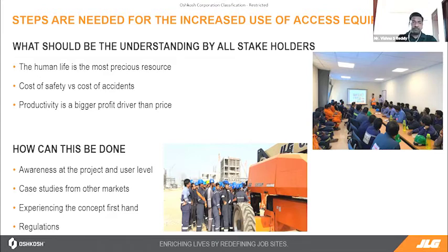We need to do some market case studies which are used abroad. We bring them, and like Mr. Ketanji mentioned, globally it's trials. There's no operator involved with the machine. The one who's working on the machine is the one who's using it.